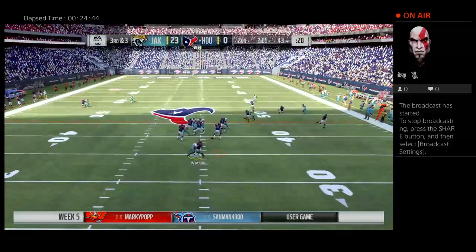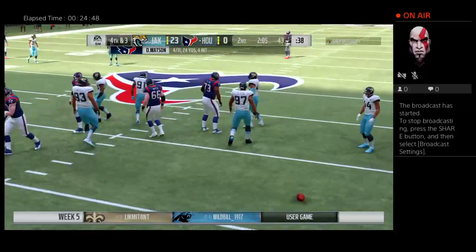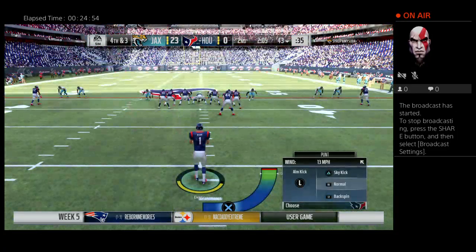Again, it's Watson. A hit as he throws there, incomplete. Didn't have a receiver open downfield, and as it turned out, couldn't even find his outlet man because of the coverage. It was way too tight, unable to find anyone open.